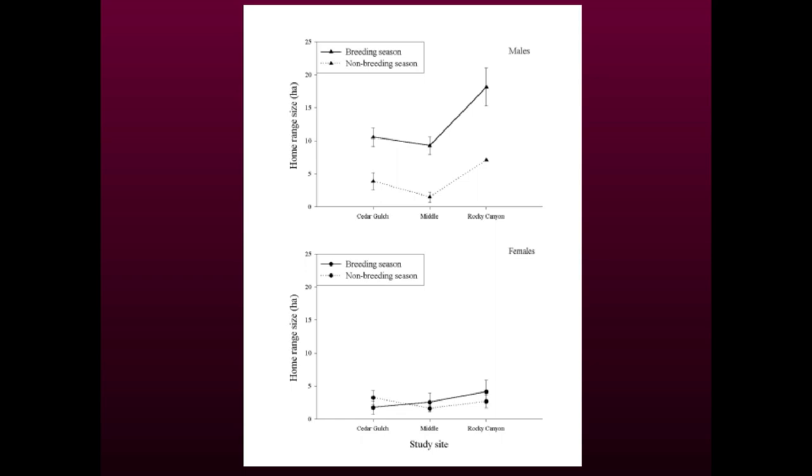So when someone asks me, what is the size of a pygmy rabbit home range, and I start to go on about, well, it depends on the sex and the season, it really does make a difference.